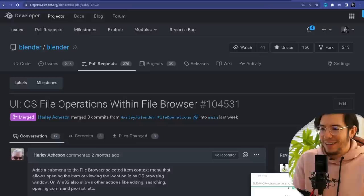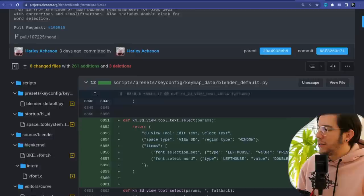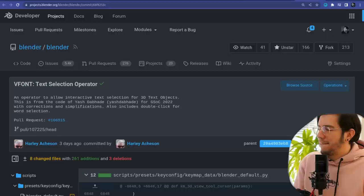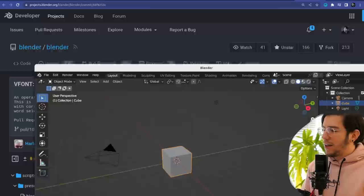The next change is actually, it says VFONT. I don't know why it's VFONT. It was probably the internal name of the font system inside. But actually, the feature is to allow interactive selection of 3D text objects, which also includes double click for word selection. Oh my gosh. Where is my file that I had with a bunch of text?